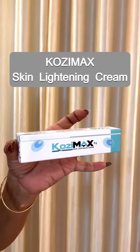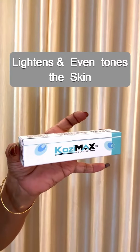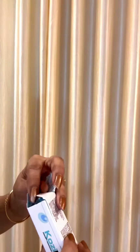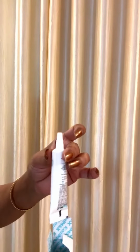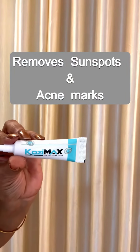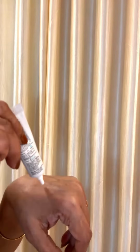Kozimax cream lightens and even tones the skin. It is beneficial for those facing the problem of hyperpigmentation. Regular use of this cream helps heal the problem over time. It is effective in getting rid of tanning, sunspots, and renders a radiant glow.